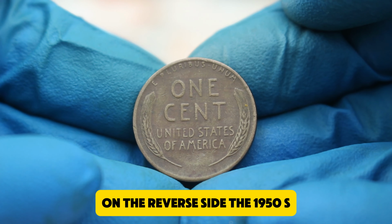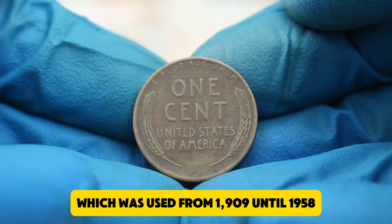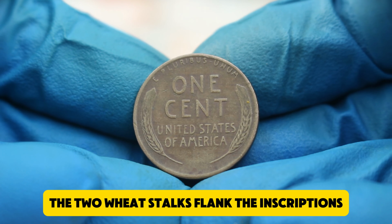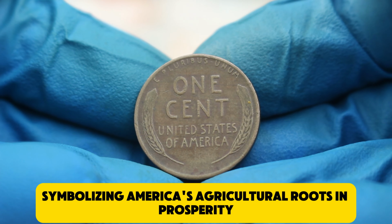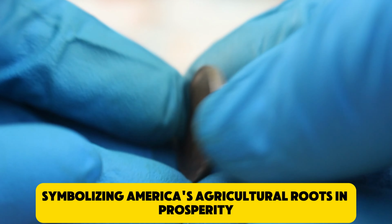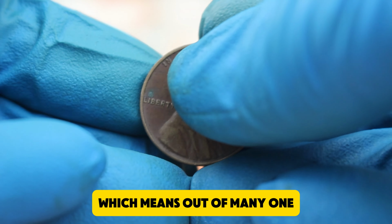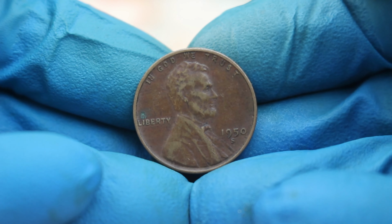On the reverse side, the 1950 S Lincoln Wheat cent features the classic wheat ears design, which was used from 1909 until 1958. The 2 wheat stalks flank the inscriptions "1 cent" and "United States of America," symbolizing America's agricultural roots and prosperity. Above the denomination is the phrase "E pluribus unum," which means "out of many, one," further emphasizing the unity of the nation.